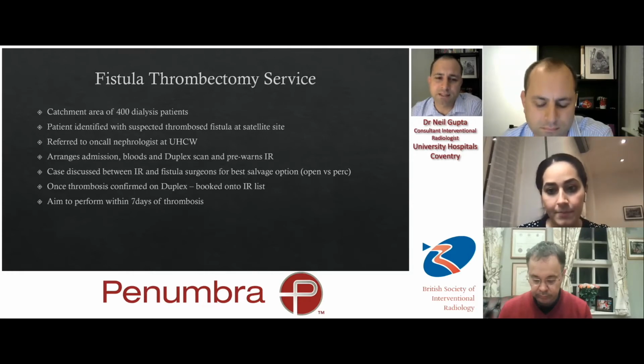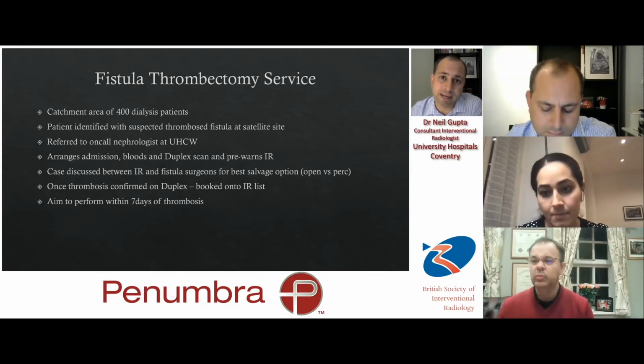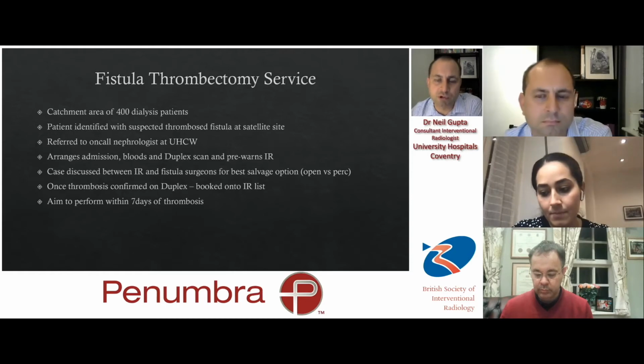The case is then discussed between an IR and the fistula surgeons, and this is just to try and understand the best salvage option, open versus percutaneous. Often these patients are well known to the service, either to an IR or to the fistula surgeon. They may well have already had recent fistuloplasty or even a thrombectomy previously, so we can then discuss whether another radiological thrombectomy is worthwhile or whether there's something intrinsically wrong that needs a surgical revision.